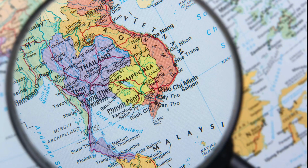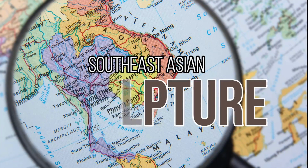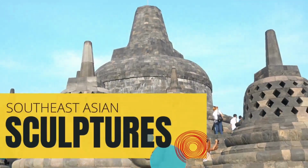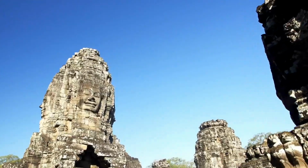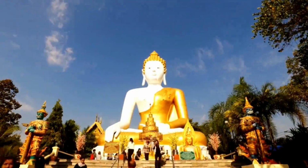Now, in this part of our lesson, let us discover the most known sculptures of the Southeast Asian countries. Sculptures are landmarks that show architectural and sculptural designs which focus on the cultural beliefs, traditions, and religions of the community. These symbols hold stories and messages of their culture and tradition.